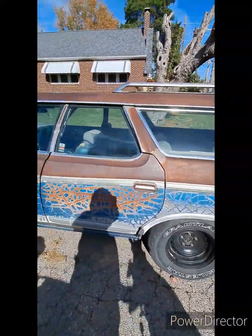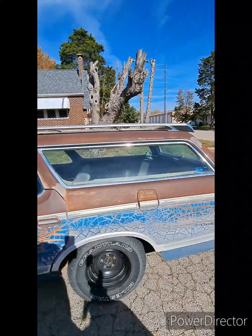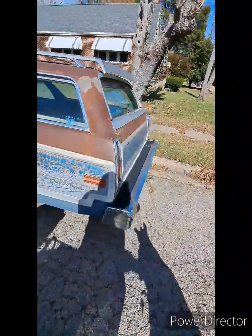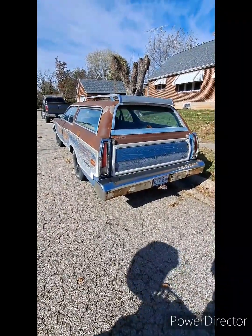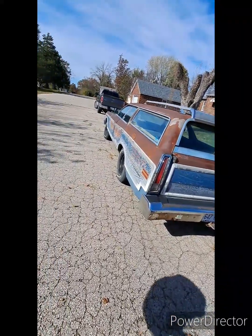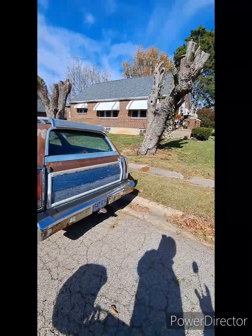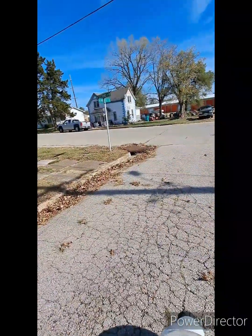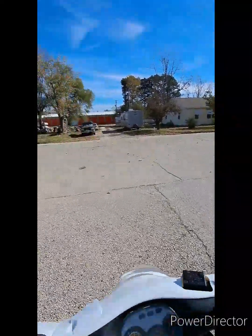The rust on it looks cool. That takes me down memory lane. That's cool. I like that. I just had to show it off. I just spotted it, so I wanted to show you all. Stuff like that intrigues me.